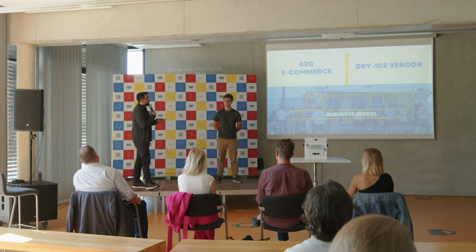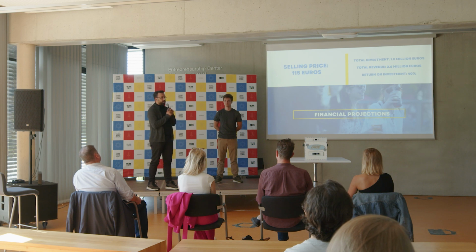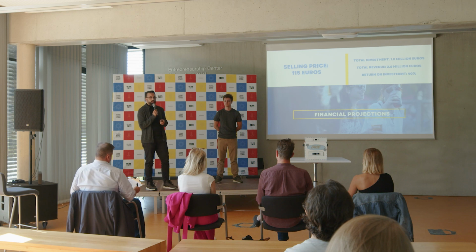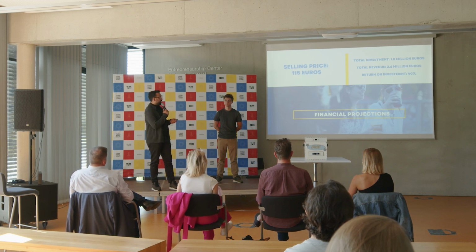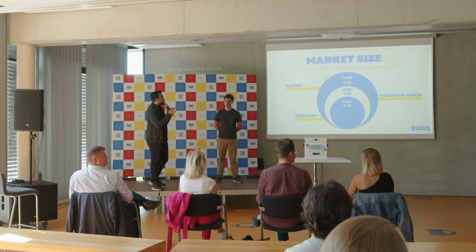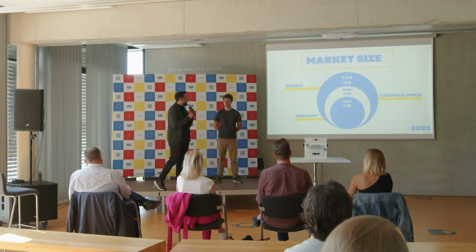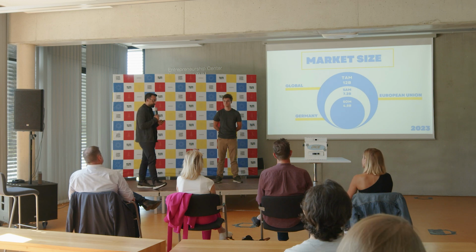Then we look at the financial projections. So we are selling it at 115 euros. And if you look at the figures, on a total investment of 1.8 million euros, we are giving a return on investment of 40%. So if you can see this chart, globally it's a 12 billion euro industry, and in Germany it's 4.8 billion. Okay, thank you.